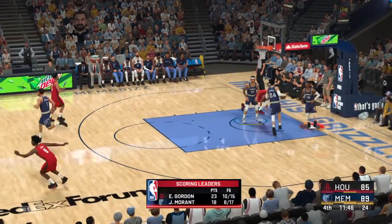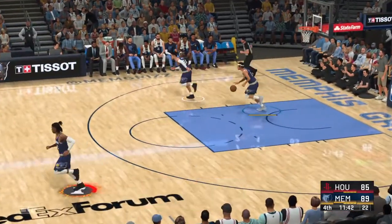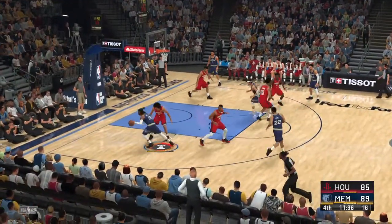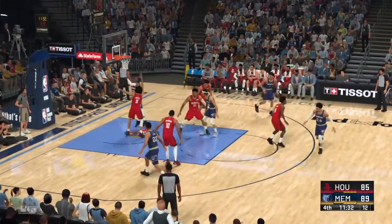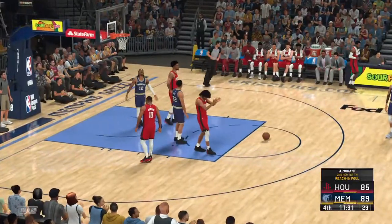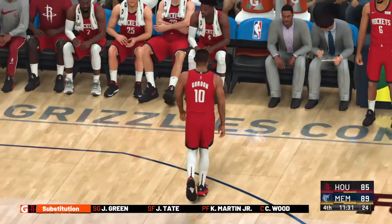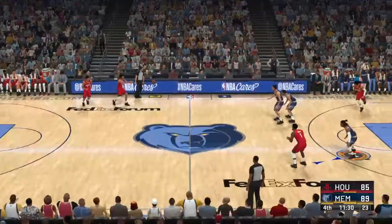With two hands on the rock, he powers it through. Totally in control, protecting the ball the whole way. And the Grizzlies shooting 51%. Good clip from the field. Morant against Green. Morant, no good. And it's Ja Morant with the foul. That'll be a second foul of the game. John Wall, he's checked in for the Rockets. Rockets substitution, John Wall. The Rockets trail.